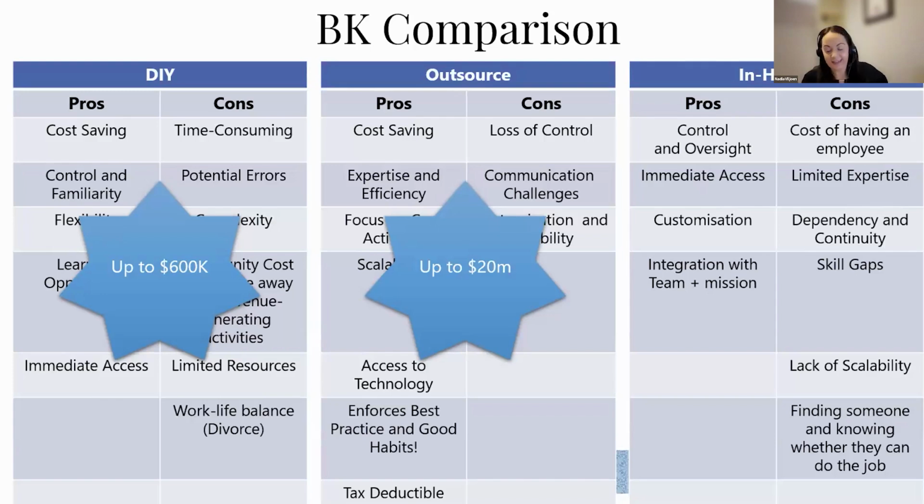You've got immediate access to them. That's the tapping on the shoulder, but they might have limited expertise. You might get somebody in-house that's been in an accounting Big Four firm all their life, but never worked with building construction. I've seen that. So then they have to find their feet with the building construction industry, which normally they will pick up quickly just because of their background. So that's something to consider.